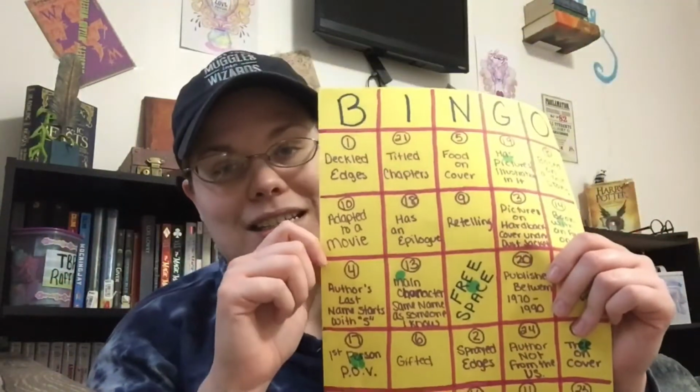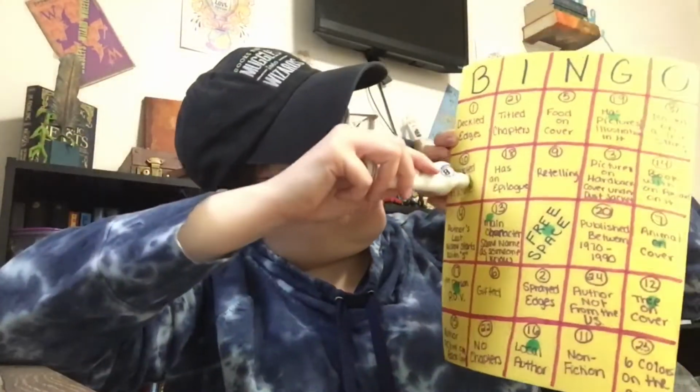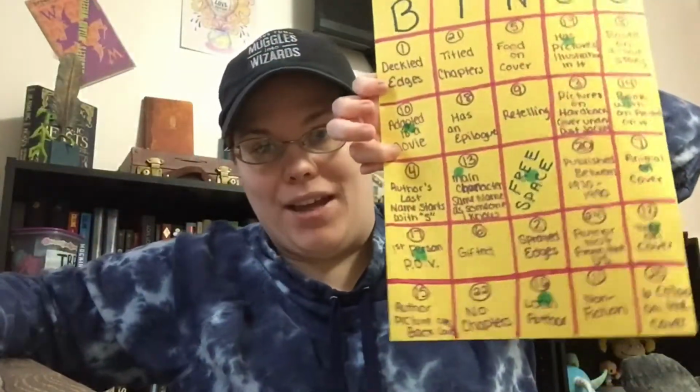But the prompt is adapted into a movie. So, I actually have one right next to me, and we are going to go with Charlie and the Chocolate Factory by Roald Dahl. This has been turned into a movie a couple different times, and it's also a play, and I believe a musical as well. I don't think it ever made it to TV show, but it's definitely been adapted a lot into different things, so that will count for adapted into a movie. So we're going to mark off number 10. Bam.